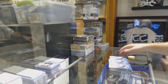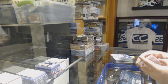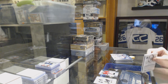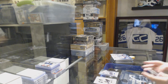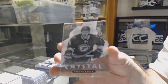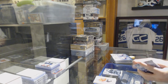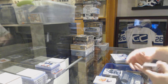Well, did he not pass somebody today in goals? I feel like he was tied with somebody. $4.99 for the Coyotes, Mark Byzantine. Maybe I was wrong. Number 255 for the LA Kings, stats parallel of Jeff Carter. And number 249, Crystal Premier's rookie of Ty Ratty for the Blues. I could have sworn he was tied with somebody, though, today. Or yesterday. Maybe Timu Solani? I could have sworn he was tied.